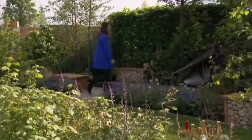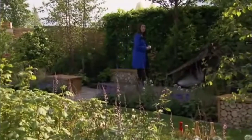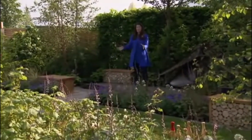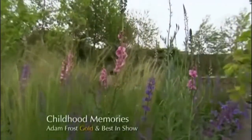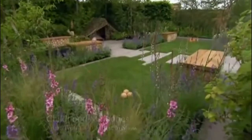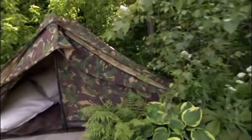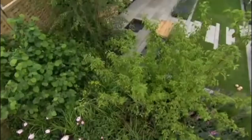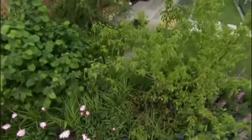Planting for wildlife is a really strong theme at this year's show, and there's lots of very naturalistic planting schemes, and actually Adam Frost's garden, which has won Best in Show, is a prime example. Now he's left the back very quiet, I think. You get the impression that the plants aren't disturbed there very much, and that means it would provide shelter and refuge for small mammals and birds, which is vital.